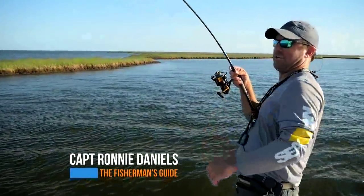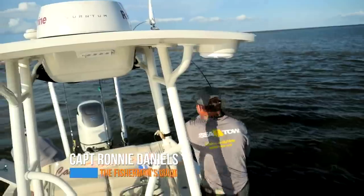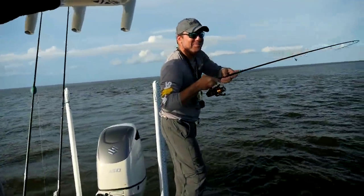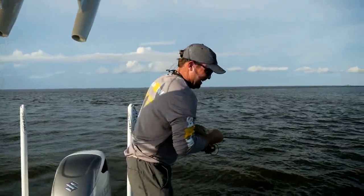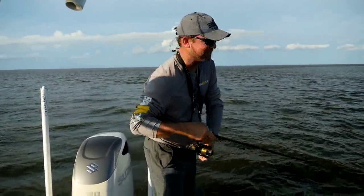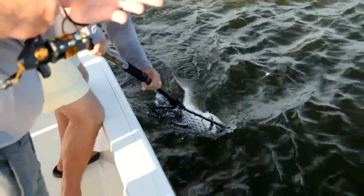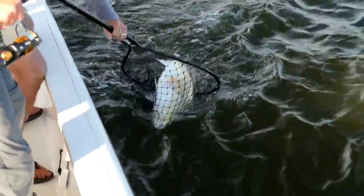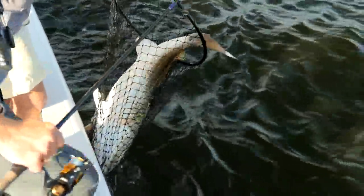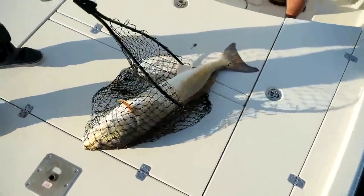There he is. Oh boy. He's about to pull me out the back. Oh man. Ooh. There's a lot of current to drag that fish through. Oh yeah, he's got a pretty big head. Oh yeah. There we go. Nice. There we go. Took two of us to get that one in, folks.